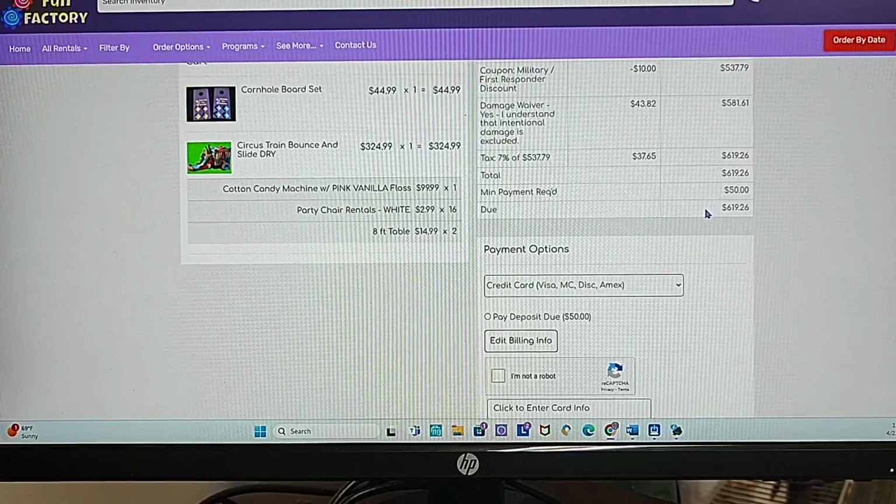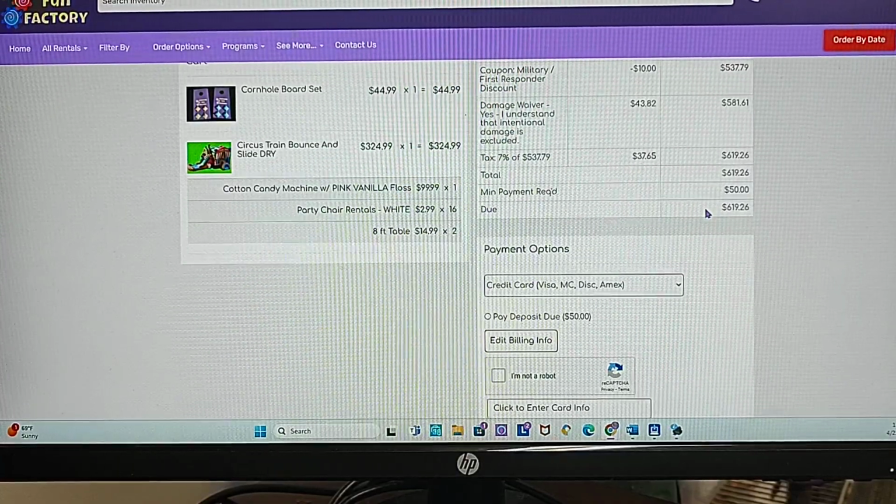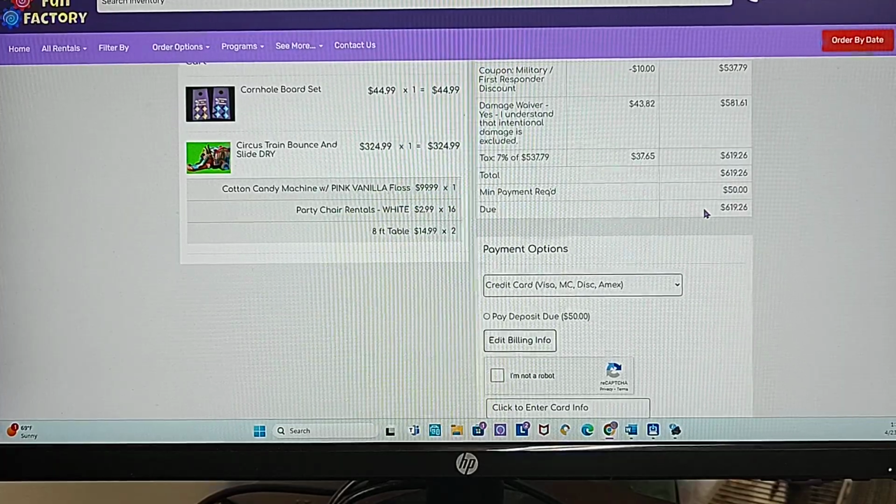So deposits are not refundable. Once you make a deposit, it's in our system.